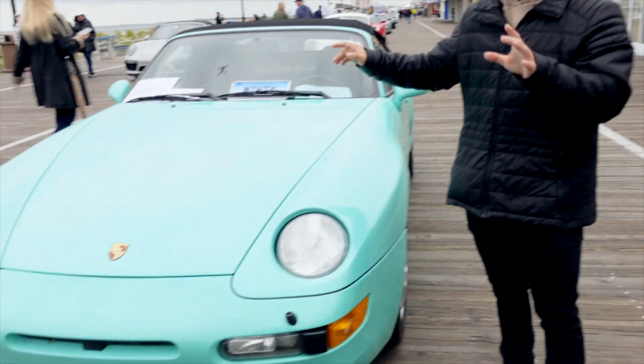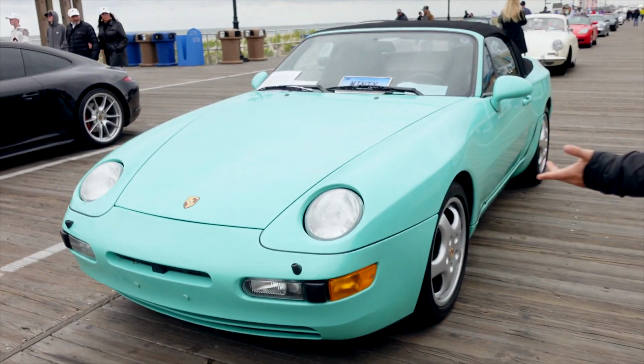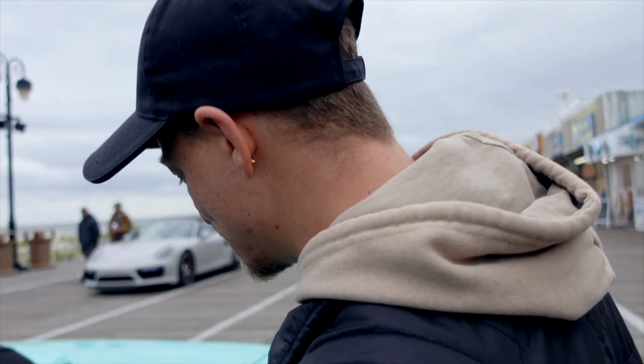Okay, we might have found the two rarest cars here. Scratch everything we just talked about. This is the fourth Porsche 968 ever produced for North America, and it's in one of my favorite colors, mint green. I actually like this a lot. Styling wise, some people love it, some people hate it. I personally love it. It's got such a vintage look to it.